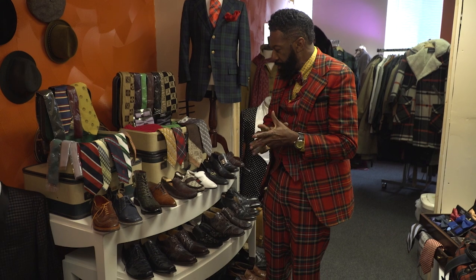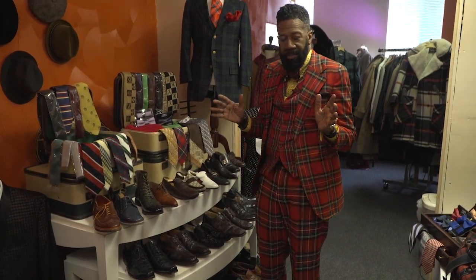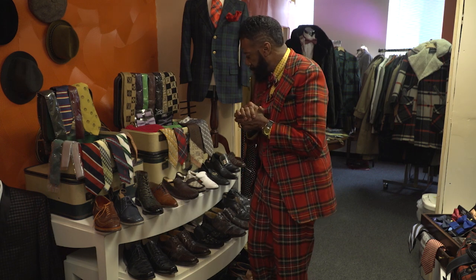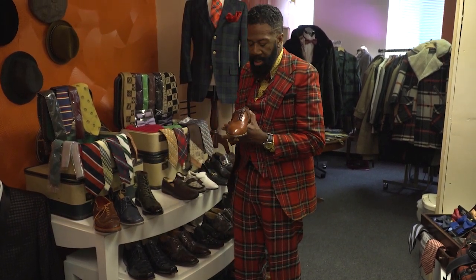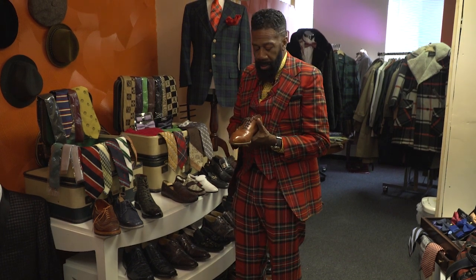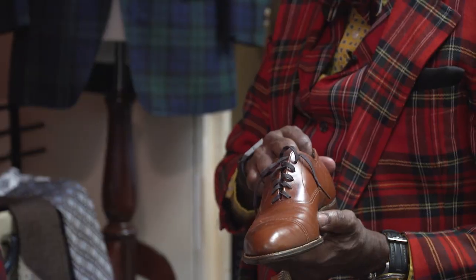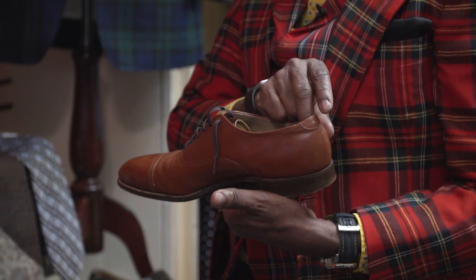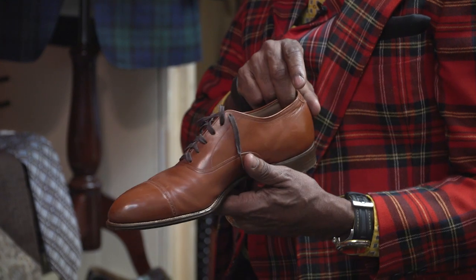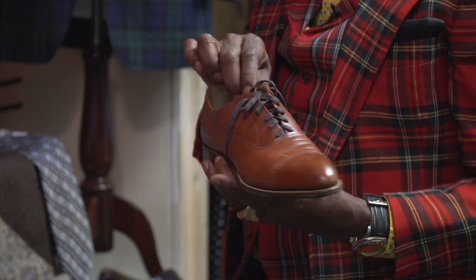When we're talking about men's vintage and designer shoes, I have an amazing collection, and I'm going to show you an example. This was a 1950s custom shoe, probably never worn. The only problem with this shoe, if you consider it a problem, is it's kind of narrow. But it was an actual handmade custom leather shoe.